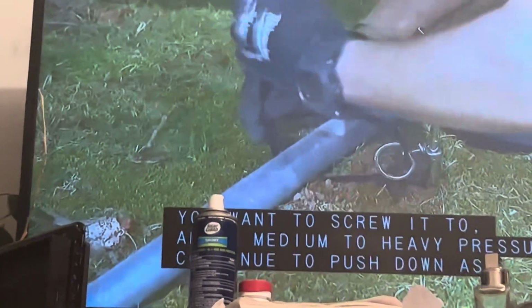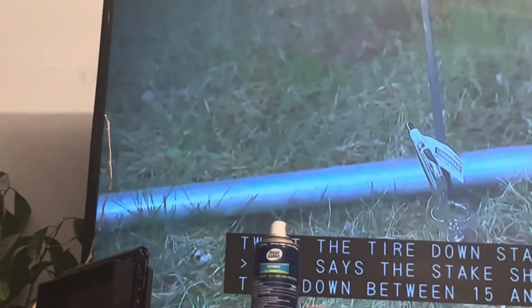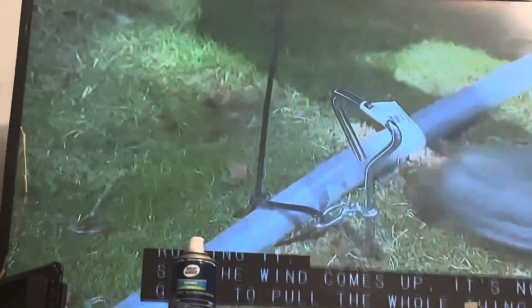He adds a zip tie to help fortify it. And this will prevent it from rocking or going anywhere. Say the wind comes up. It's not going to pull the whole thing up. Look, that's not coming out at all. Repeat for each side of the trampoline. Important safety precautions to ensure your trampoline doesn't go sailing into the wind.